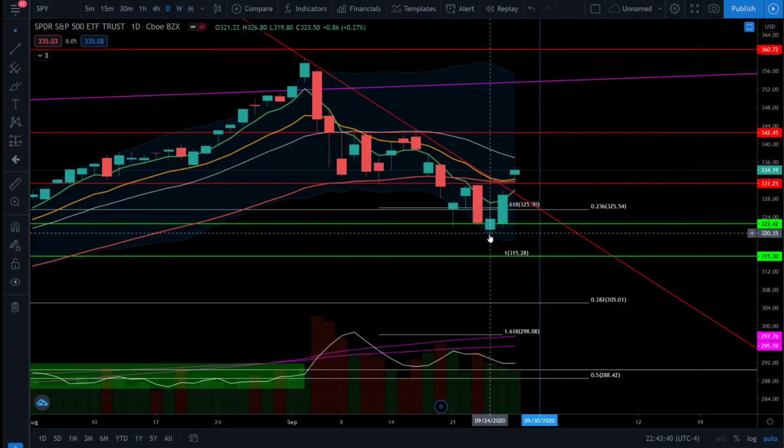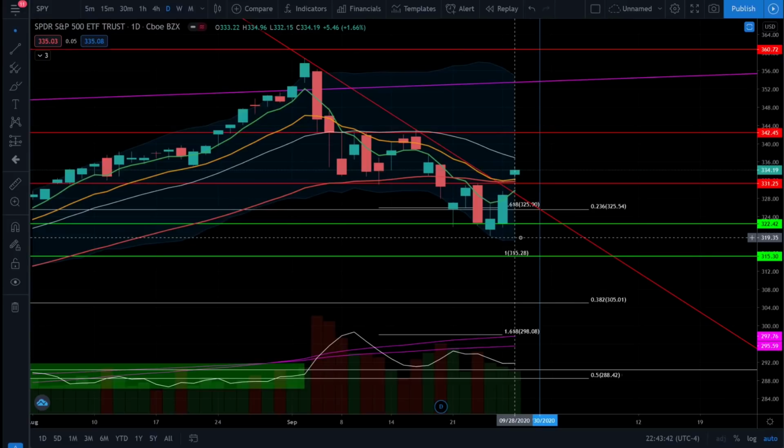So if you didn't catch this bounce, I would not FOMO into this strength because it's still a bearish trend. And buying into a bearish trend would be like shorting into a bullish trend. It's not the right time to go long. We need confirmation that this bearish trend has reversed, and it's going to pay off to be patient in this situation, because once we see that trend reverse, we'll have a lot more clarity and we'll know if this bull market is going to be the real deal before we go into too large of a long position.